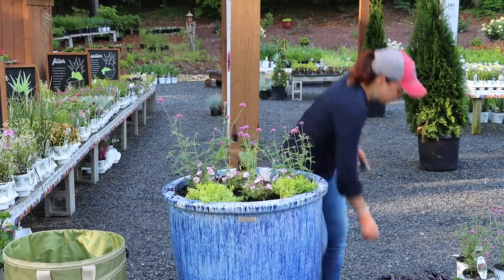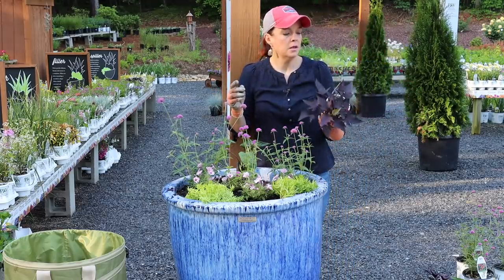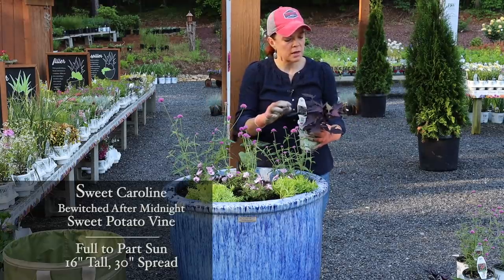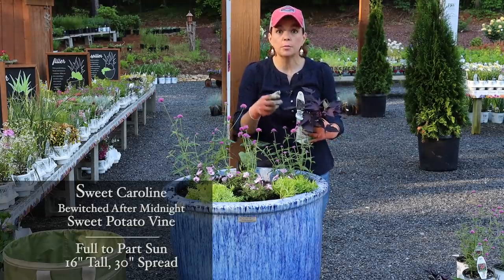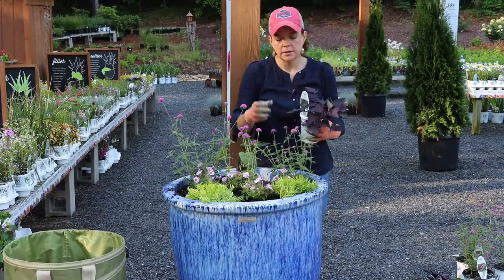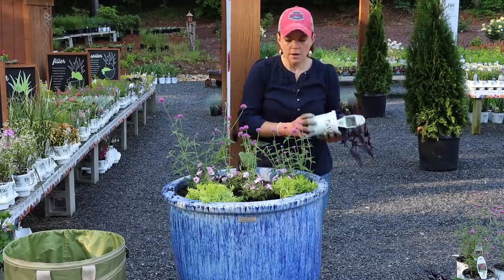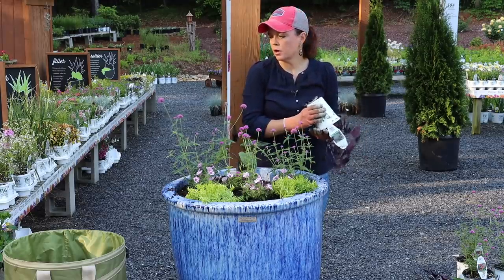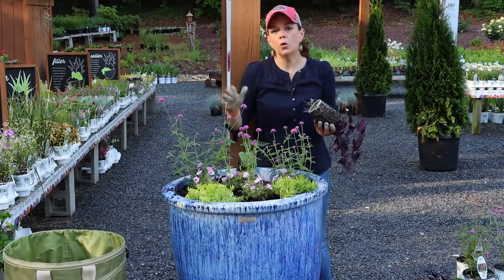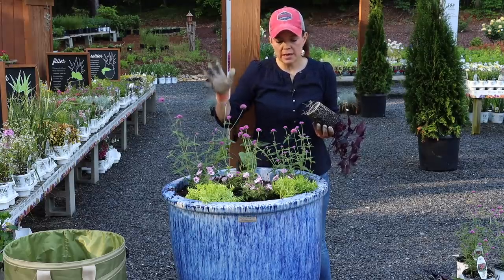Now, in the center, we're gonna have the Sweet Caroline Bewitched After Midnight. The After Midnight is a great, of course, nice dark black sweet potato vine, with nice serrated leaves. Reminds me of maybe a little bit of a maple leaf. This is gonna be really kind of our spiller. Now, we're really going with that whole thriller, filler, spiller recipe. Again, that's a great standard way to make a pot.